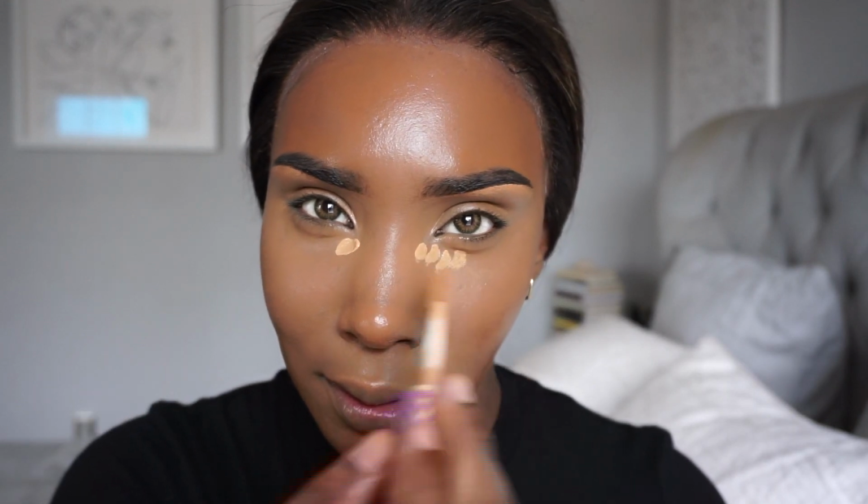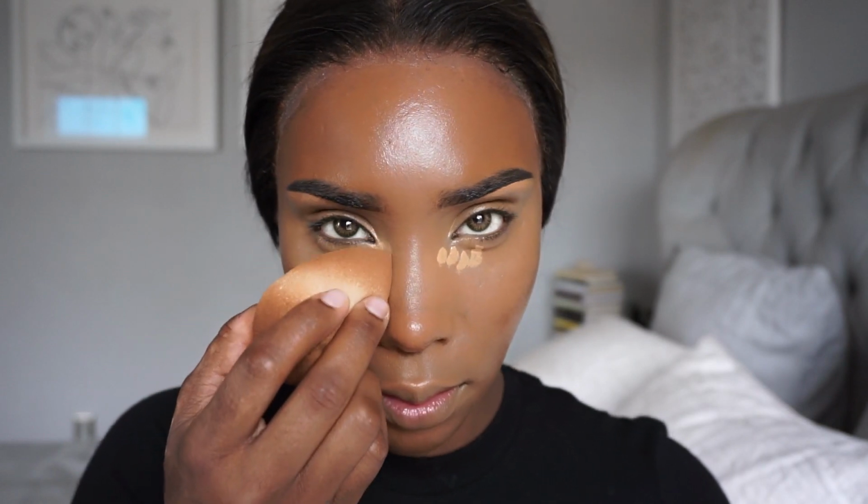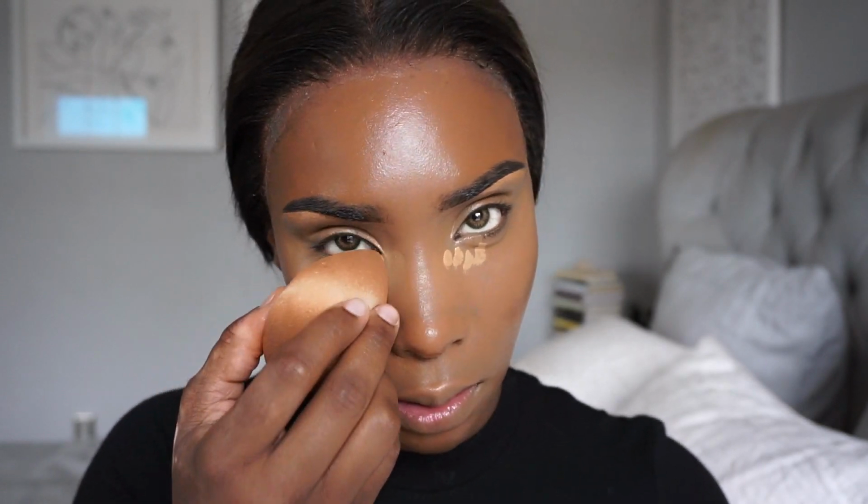I'm gonna go in now to this. This is just for highlighting purposes. This is in the shade 40. Let me put a little bit right there and see. The Givenchy Teint Couture Everwear Concealer. Oh, that blended out flawlessly.